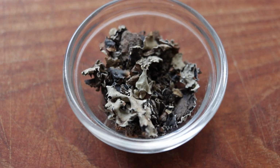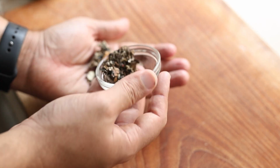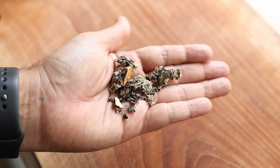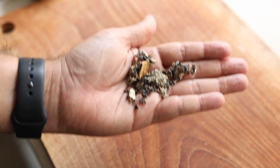This ingredient is called Dagad Phool or Patthar ka Phool, which is the stone flower spice. It's an edible fungus that grows on trees and rocks, and it's kind of essential to this dish. But if you can't find it, just skip it in the recipe.